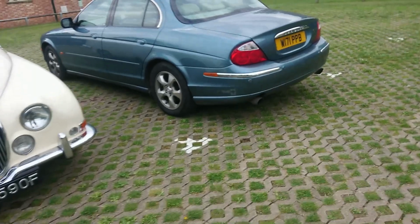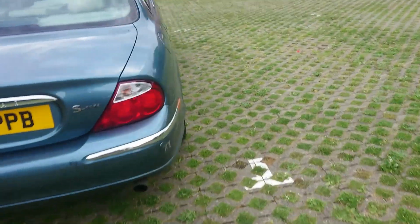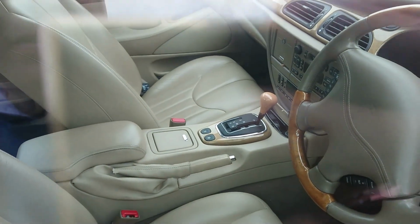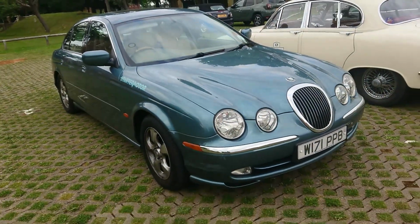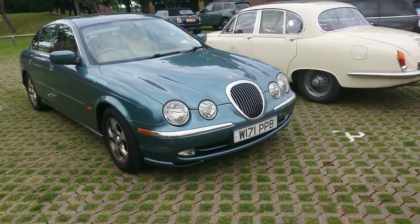Another S-Type. Let's hope we can talk about this one, viewers. It's a 2000. Actually, the badge on the bonnet might tell me. Oh, it is a petrol. Good. Ooh. And it has a beige leather interior with wood. Excellent. And it is, yeah, the 3-litre V6. In fact, that specification is almost identical to the one that I drove in 2022. It's a 3-litre V6, also like this one.